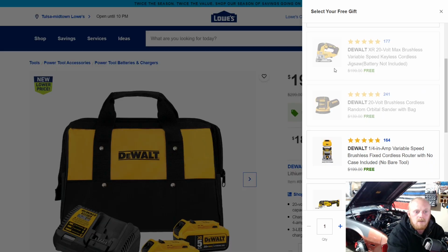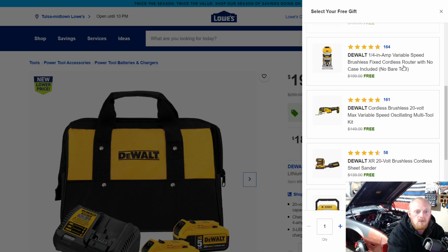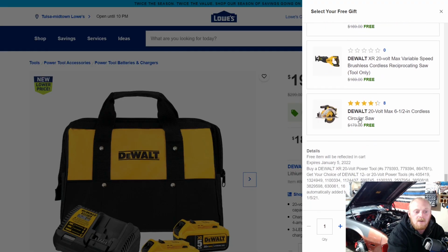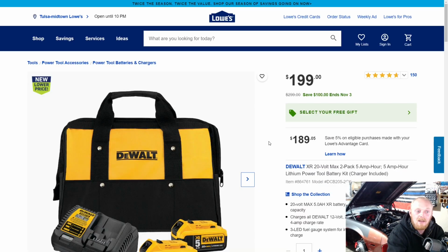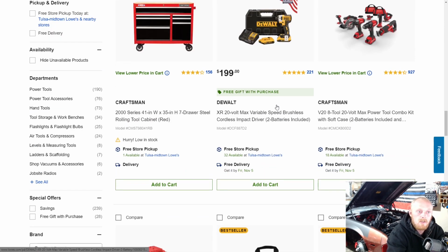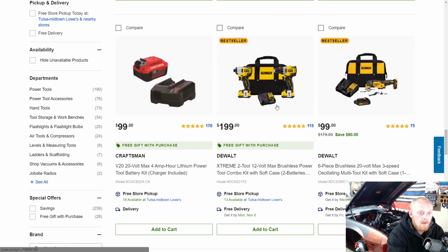Looks like a couple items may be sold out. Brushless router, oscillating tool. I mean, you got quite a bit of stuff here. You're basically getting a free tool with a couple of larger amp hour batteries. So I think for $200 that's a good deal, especially considering I almost bought just 2 batteries for $200, and I'm glad I did not.